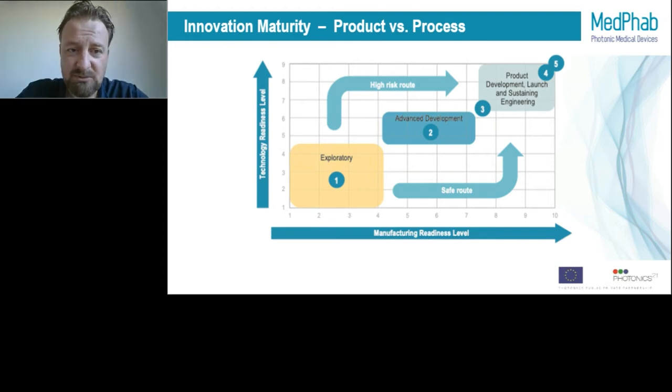A typical technology-focused startup would quickly raise the technology readiness level, going up in phases, but still working in laboratory environments, for example. But then at the product maturity, trying to transfer manufacturing and then coming into all kinds of problems. This is called the high risk route on this graph going up and then to the right. You also have a very industrial way, which is the inverse of that. So going to the right and then up, the safe route is where you really first work on your manufacturing, that it's industrial, and then develop the product. Although it being safe, it's also, of course, a bit slower.